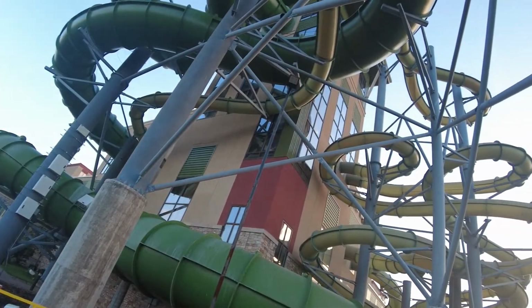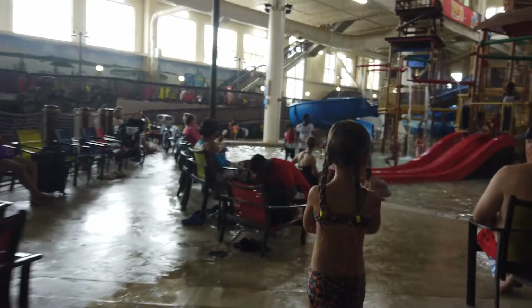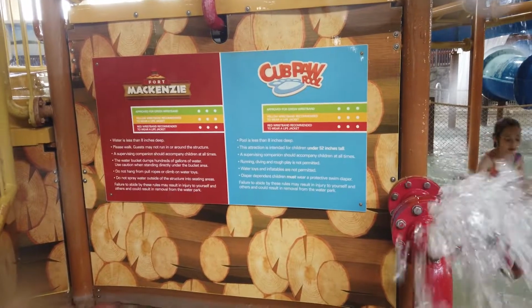And now the moment everybody's been waiting for. Let's dive into the water park now. And let's start off at one of the more iconic spots of the Great Wolf Lodge, the fort. The fort is always fun. This one is no exception.